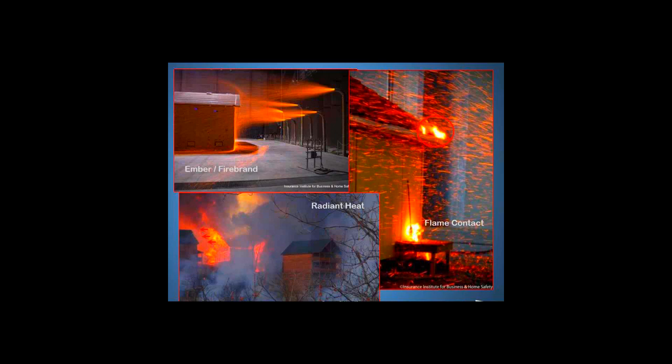Radiant heat can preheat material, making it easier to ignite and transition to flaming combustion at some other point, if the radiant heat exposure is long enough, or if it results in ignition of something closer to the house. Radiant heat can also break glass in a window, for example, and allow embers or flames to enter and ignite combustible furnishings in the house itself.